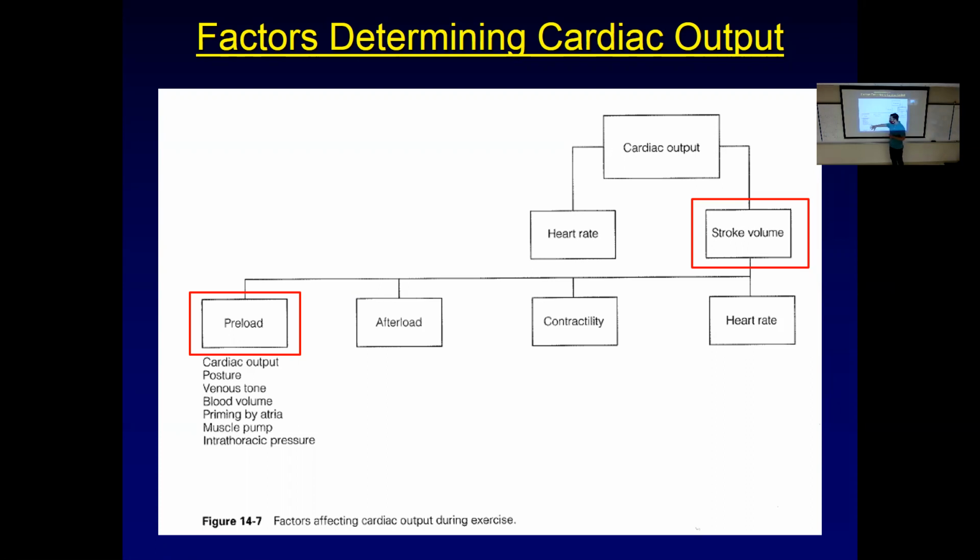We're going to talk about each one of these a little bit more, but I want you to appreciate that we're going to group a lot of these things. The biggest overarching thing that affects preload is something called venous return. That simply means how much blood gets back to the heart in a given period of time, out of the veins and back to the heart. If venous return goes up, then preload is going to tend to go up. A lot of the things you're going to see, intrathoracic pressure, the muscle pump, venous tone, posture, are all going to alter venous return.